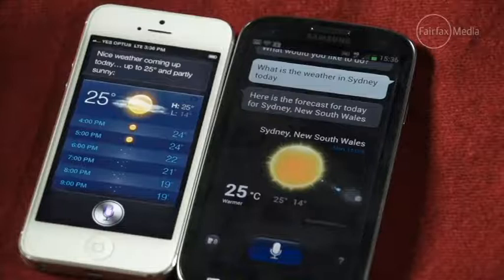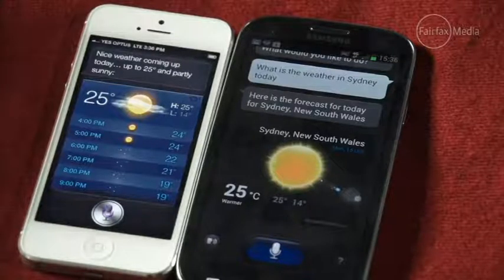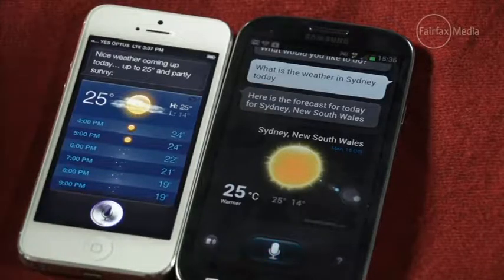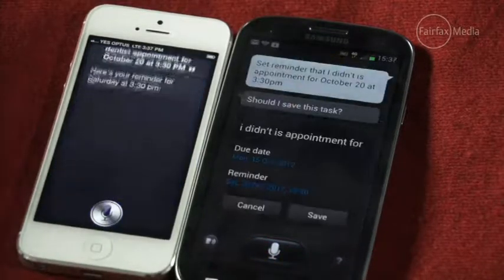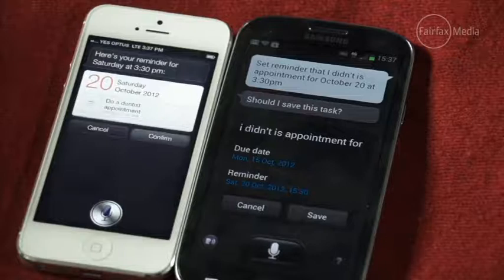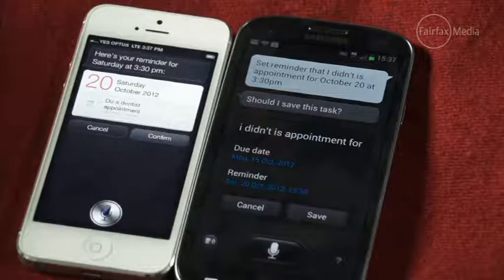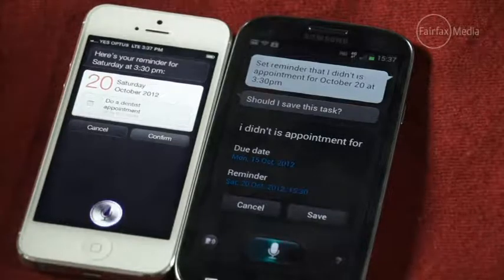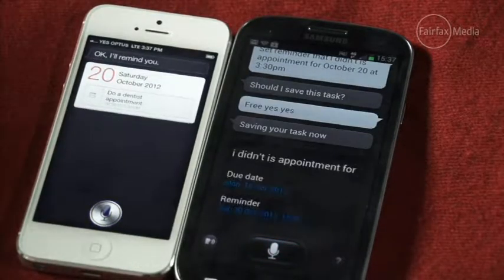Set reminder for a dentist appointment for October 20 at 3:30 p.m. Okay, here's your reminder for Saturday at 3:30 p.m. Ready for me to save it? Shall I create it? Yes. Okay, I'll remind you now.